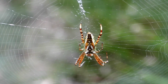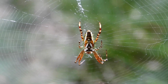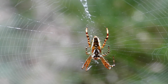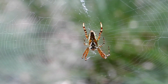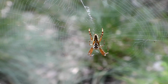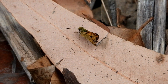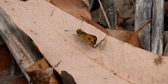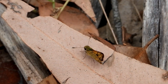Oh, next stop, let's check this out, man. What a ripper. It's the enamel spider. Actually so shiny it actually looks like enamel. Looks almost like ceramic. Amazing patterning and coloration. One of my favourite spiders. A real ripper, mate. Next stop, an absolutely amazing little insect. And this guy is actually a butterfly, not a moth. He's the orange dart.